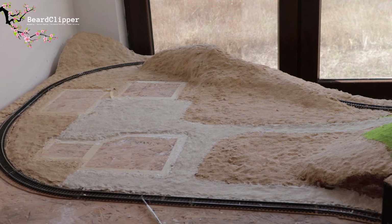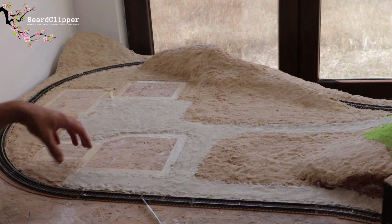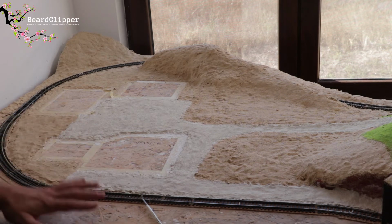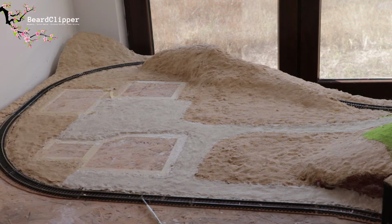Next up for this is going to be applying the static grass, and getting the houses in place, and also working out some of the stuff like the bridge, but I'm probably going to have to wait until I do the station until I do the bridge. So that's that. But yeah, how cool is that? I'm really pleased. Really pushing on with this now.